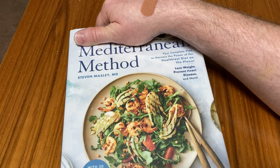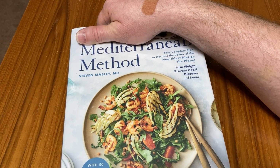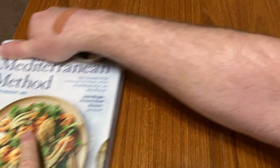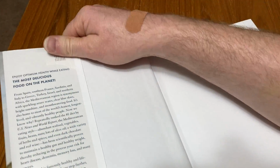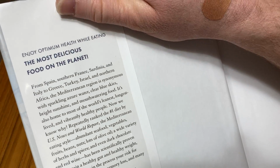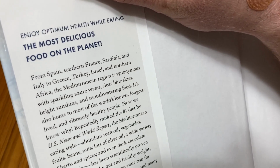This is The Mediterranean Method by Stephen Maisley, MD, with 50 easy and delicious recipes. So here it talks a little bit about the book. Enjoy optimum health while eating the most delicious food on the planet.